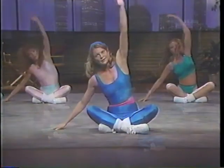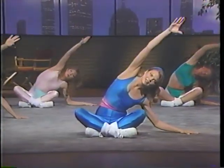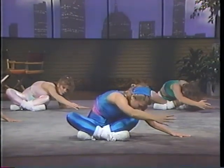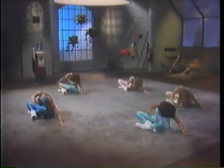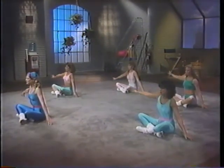And push up, inhale. And exhale, reach over, stretch all down through the side, keeping that left hip firmly into the floor. And reach out forward, stretching out through the left side of your spine. Hold it. And back out to the side. And inhale, lift up. Exhale, down.